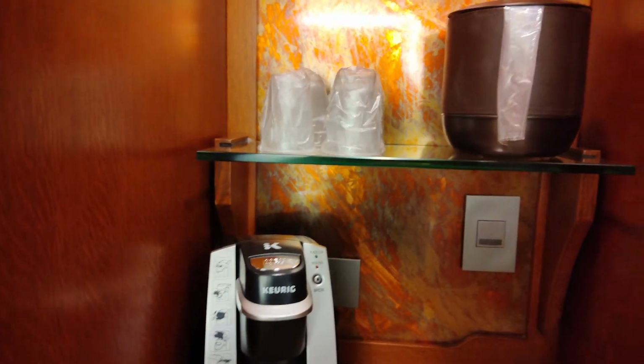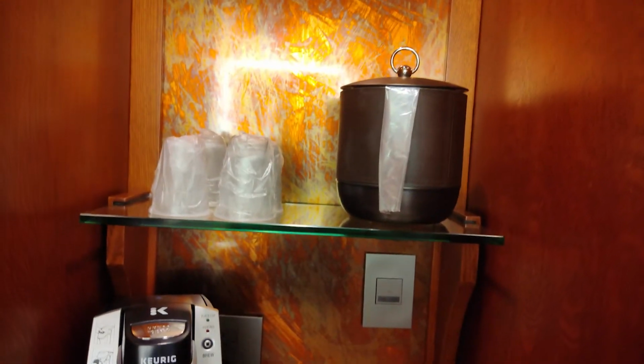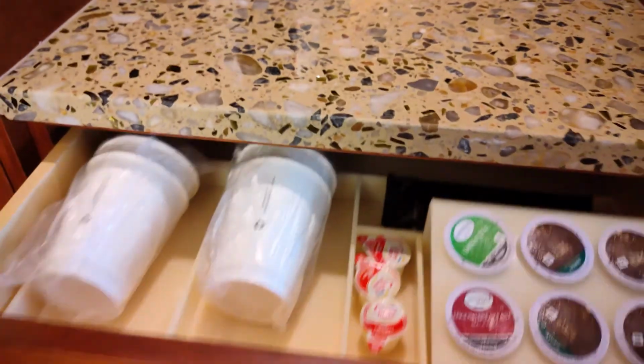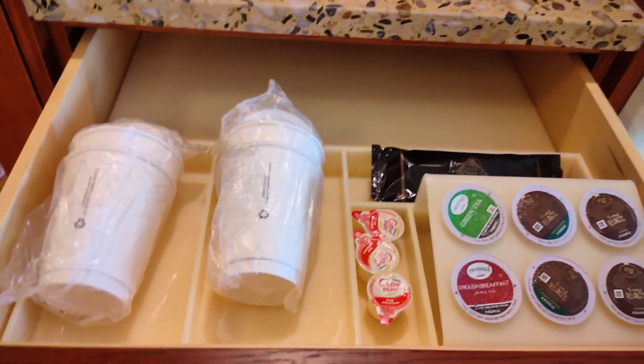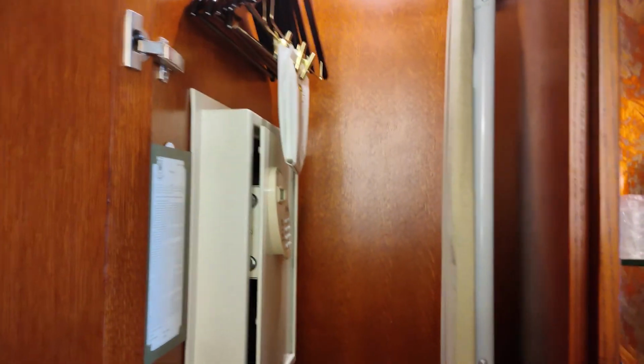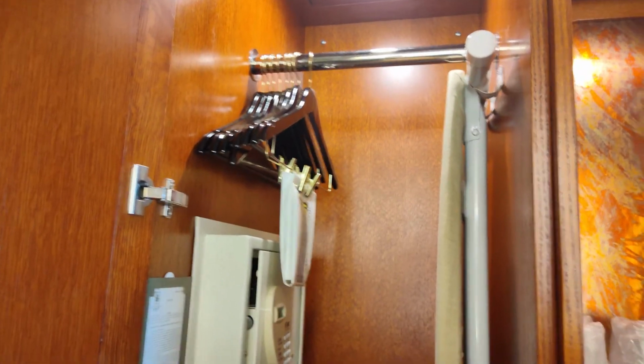You get a Keurig this time, and you get cups and a nice holder. And look at this. If you're really a coffee person, you're gonna love this. So much fancier. And down here, look at these locks. You get your beverage cooler, mini fridge. And here you have your safe. There's a luggage thing, and just your standard closet.